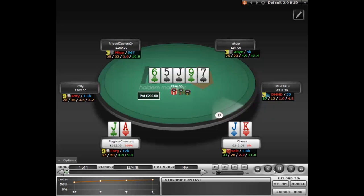And the river basically couldn't be much worse, as it comes the 7 of spades, and so obviously this is a horrific situation for ace jack, because a lot of the time we're going to be behind, not necessarily against a gut-shotted 8, because that would probably have to have spades with it a decent amount of the time, or against a flush, but just against 2 pairs really.